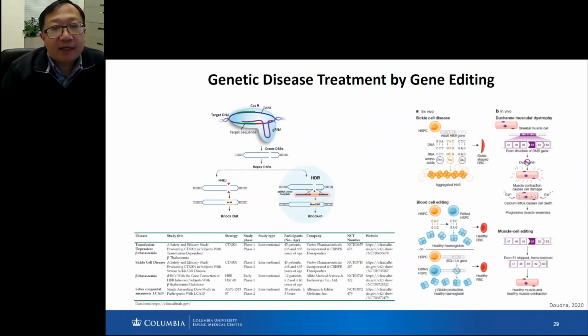So at last, I think the final one is the gene editing strategy, right? This is very popular nowadays. I'm sure everyone has heard about this. There is a lot of publication about gene editing, right? So the basic concept, I won't go into the details because it's a very popular topic here.